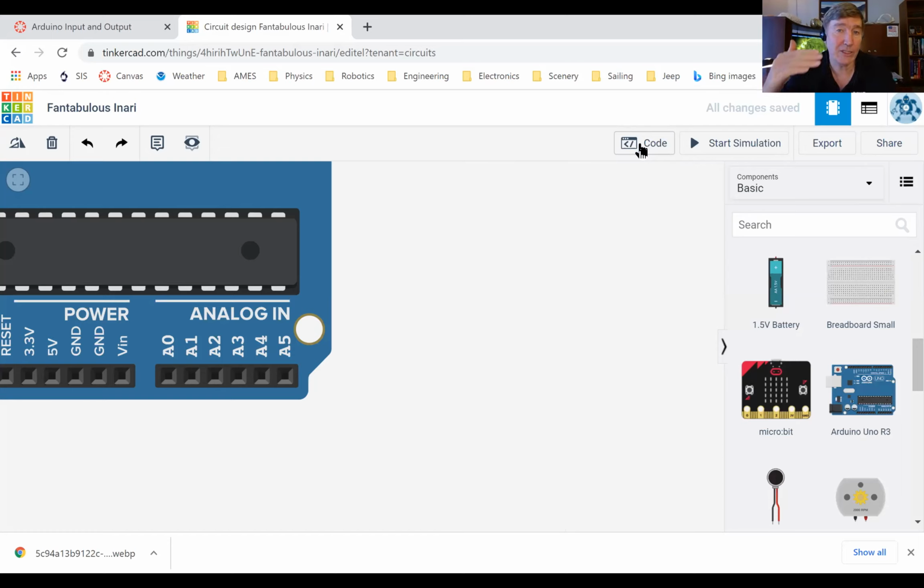So right now, all it's going to do is read the voltage and then print it out on the serial monitor. It's not going to turn on any lights or anything. So, oh, we don't have any voltage to put on here. We better get some voltage to put on here.